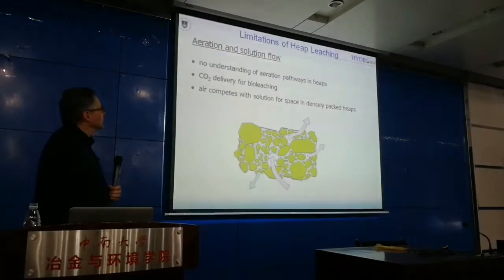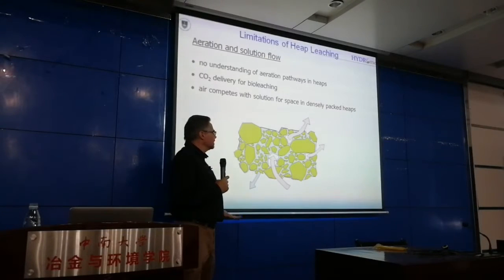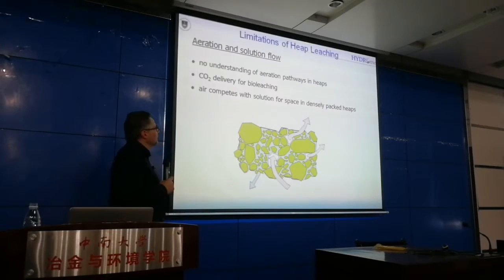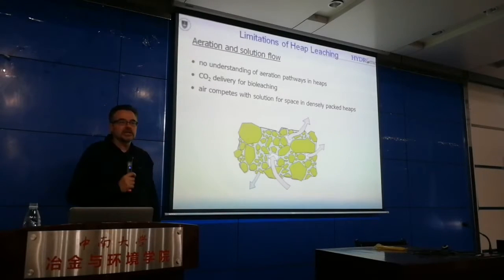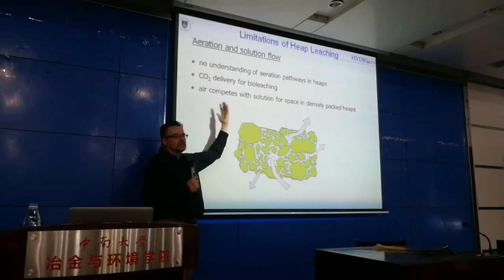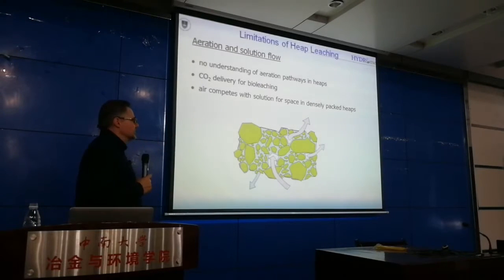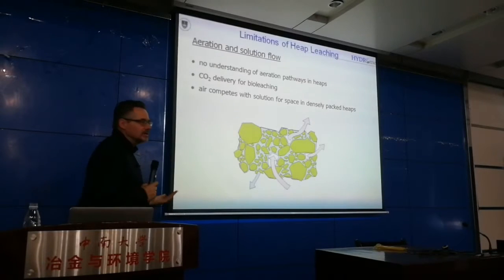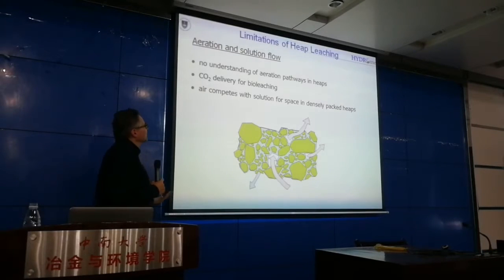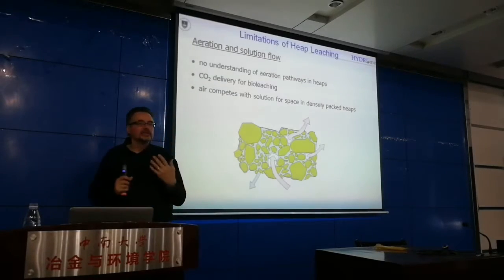And then, as I already said earlier, there is also no real understanding of how solution and aeration compete for space with each other in the ore bed. And then there are some other aspects that one needs to take into account, such as CO2. If you have bioleaching, you need CO2 as a medium for growth for the bacteria. So CO2 comes in with air, but natural air has too little CO2 for efficient bioleaching. So that is also a question, where does that go? And so those are other aspects that slow down heap leaching.